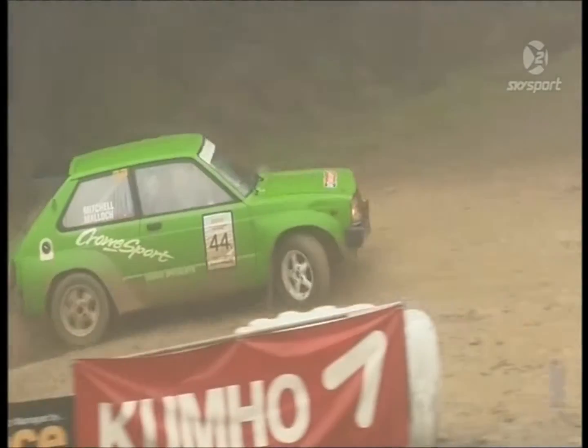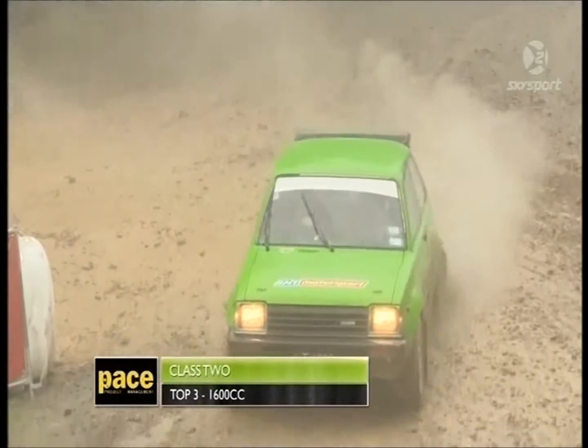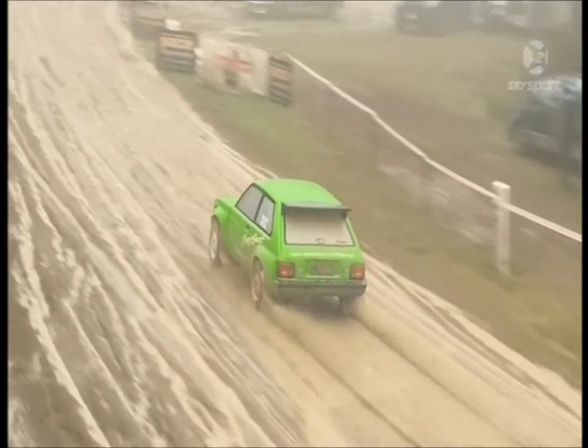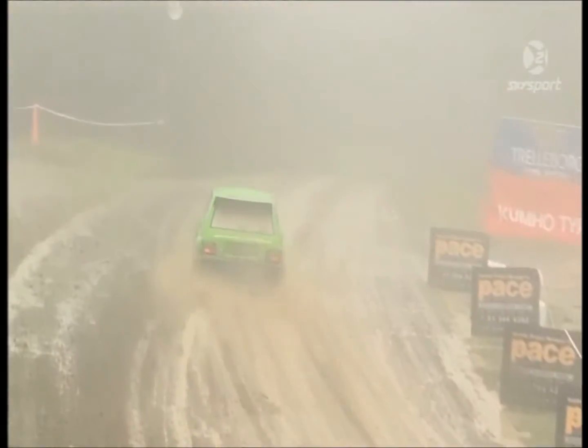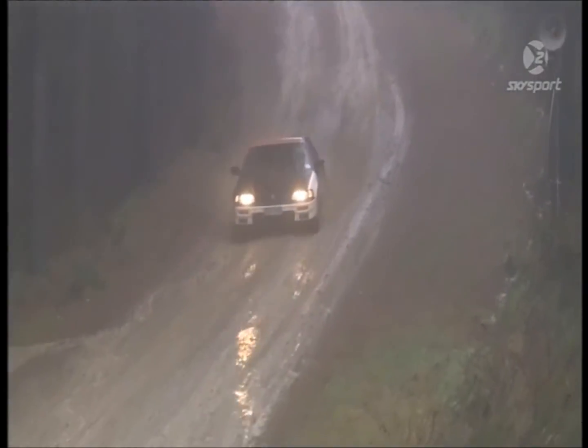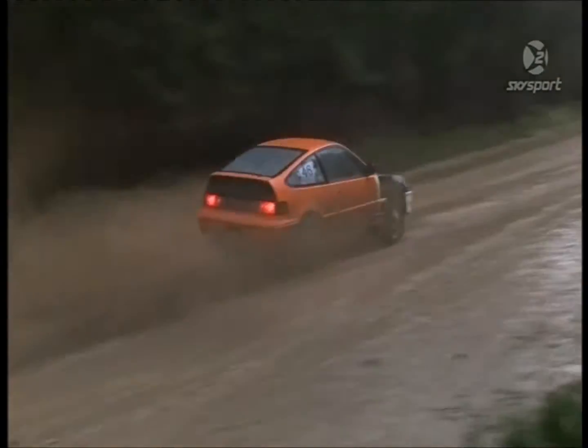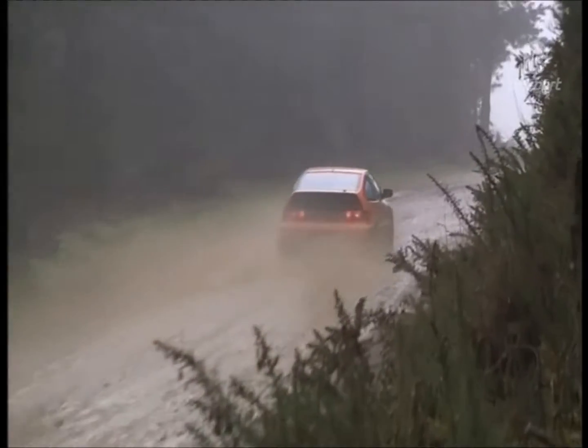Into the 1600 class, and this is Josh Mitchell, 1:24.87. Second was Matt Sutherland with a 1:24.18, which is pretty close there, Richard. Yeah, it's certainly looking pretty good there.